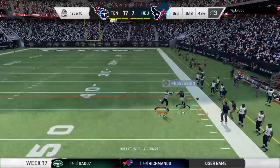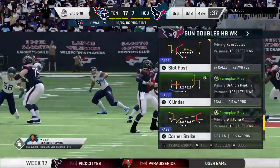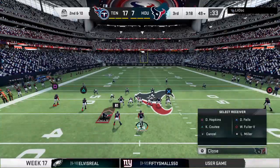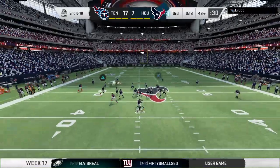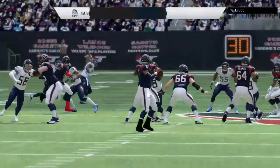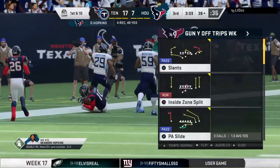Out of the gun, Watson, and he whips that one incomplete there. Will Fuller was the intended target, and now it's 2nd down. So after the incompletion on 1st, now 2nd and 10. Throwing again, Watson. Throwing the out route, complete. It's Hopkins. And he's going to have another first down as the tackle's made at the Titans' 38-yard line.